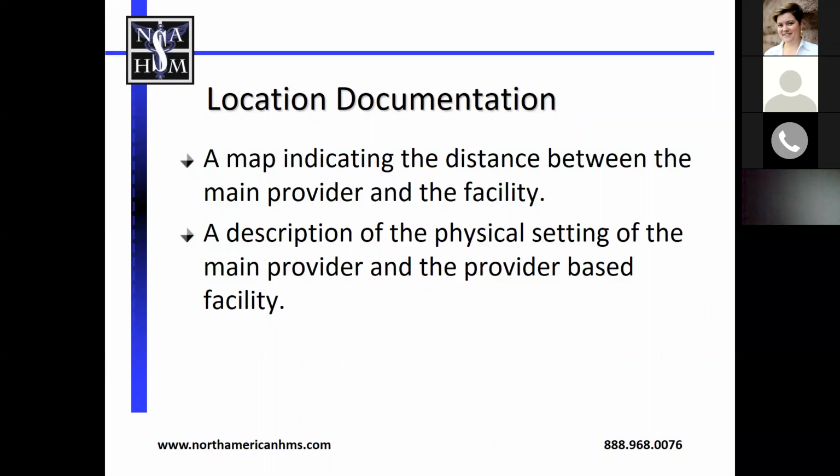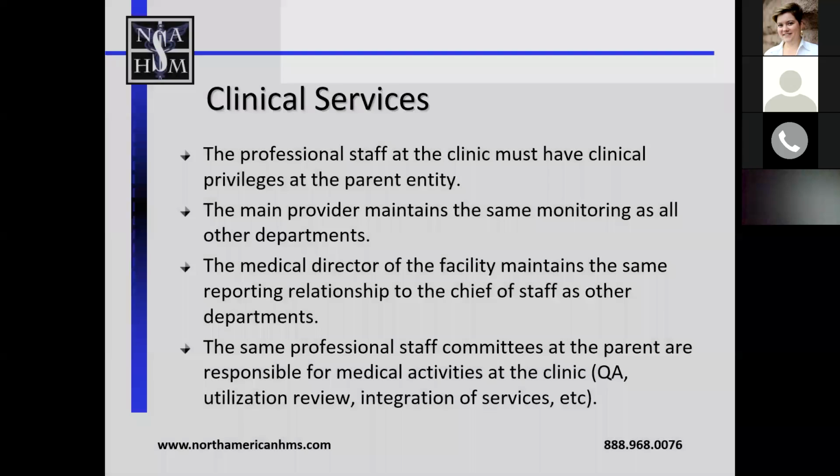So in order to map the distance between the main provider and the facility, we're going to provide a map. We're going to have a description of the physical facility and where it resides from the provider-based facility.